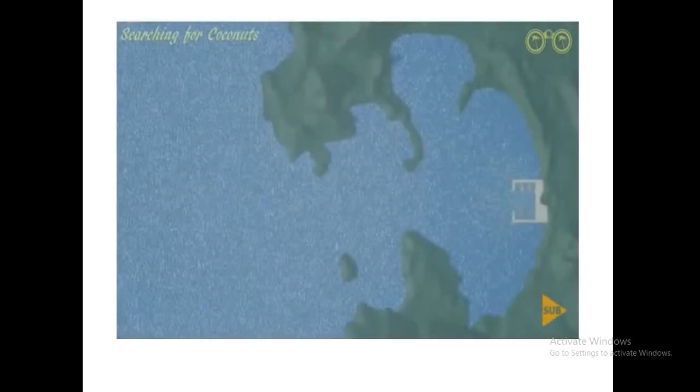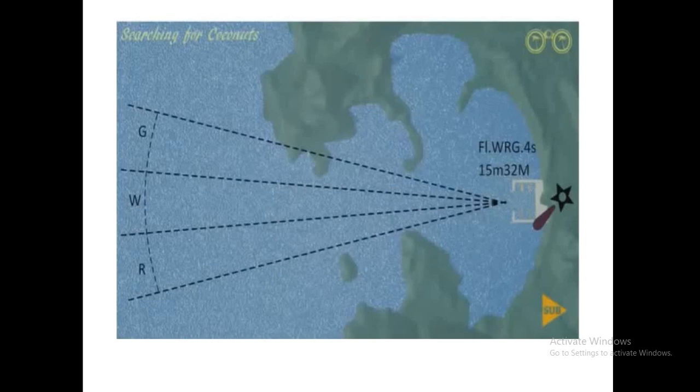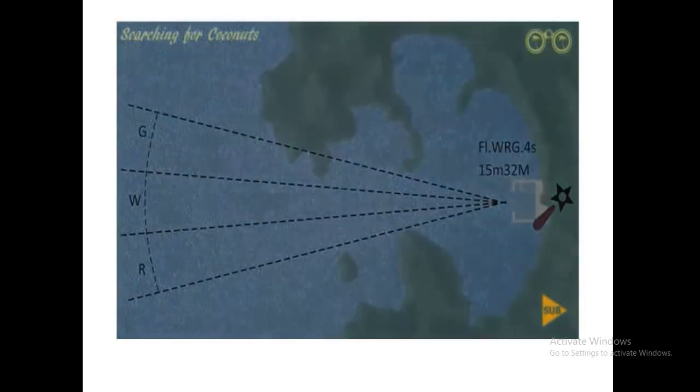Let's now have a look and see what we could possibly find on a chart. We should expect to find the light indicated as a major light with the required light teardrop. As we are dealing with sector lights, we should find all the colors recorded in the light sequence along with other light information. This particular light is situated 15 meters above sea level and is visible from a distance of 32 miles. In addition to this information, look for the sectors indicated on the chart with its relevant color sectors.